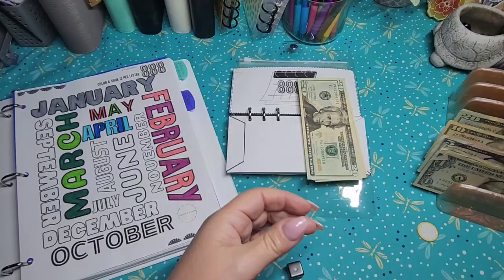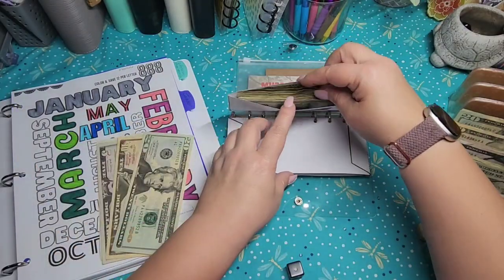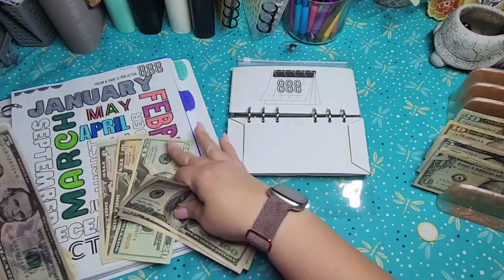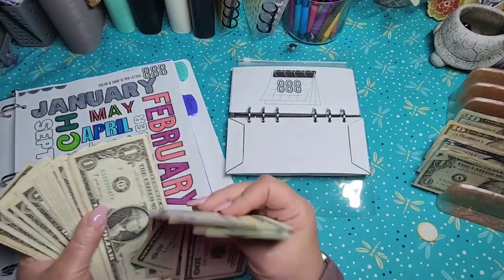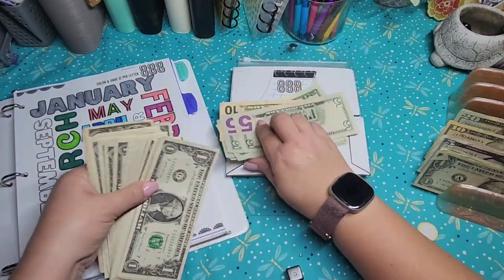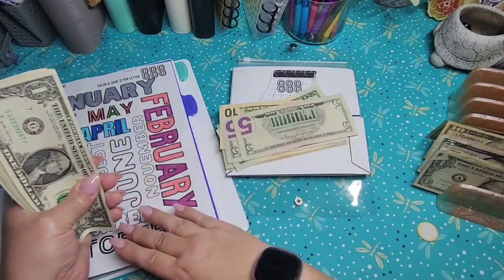There we go. Okay, so 36 going in here. I have cash swapped a bit in here, but not enough because I've got a ton of ones. So I think, let me see, I'm just going to put that aside. I do have another 20 here. If I have 20 singles, I'm going to swap that out.